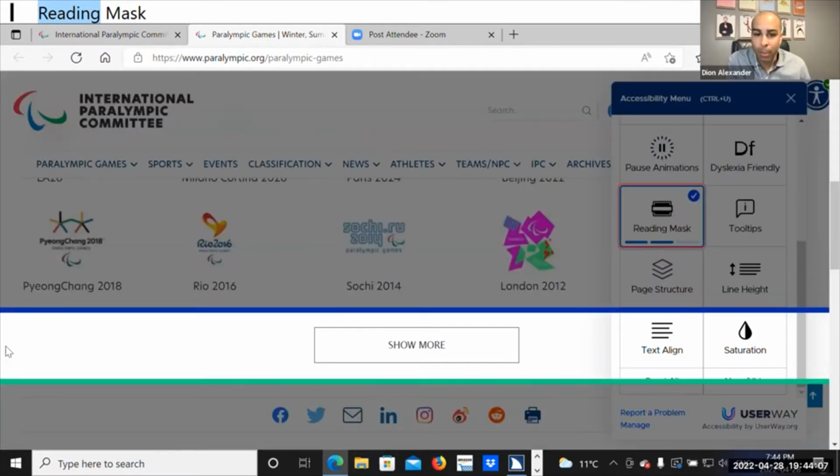Yeah, so what's happening here is it's darkening everything outside of where your mouse is so that you're able to easily highlight and focus on whatever piece of information you're currently reading. So as your mouse moves, it's going to move with you. And I think there's a lighter version of this with the next option. Yeah, I think so. Enter.